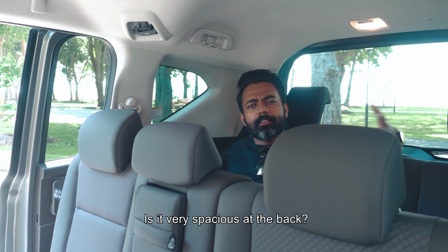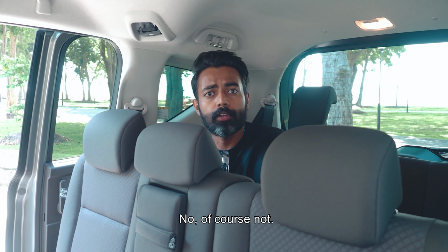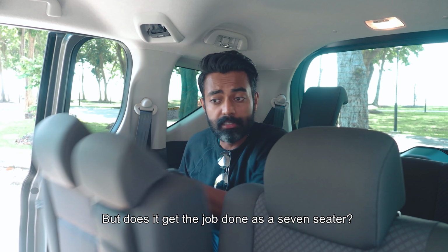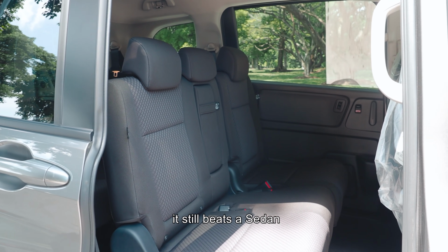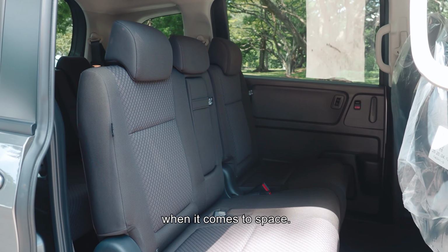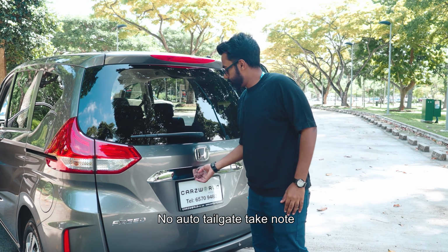Is it very spacious at the back? No, of course not. But does it get the job done as a 7-seater? Yes. And don't forget, although it's a mini MPV, it still beats a sedan when it comes to space. No auto tailgate, take note.